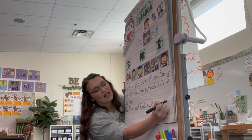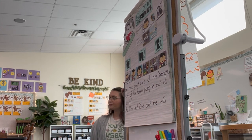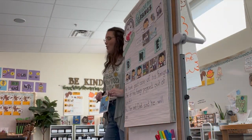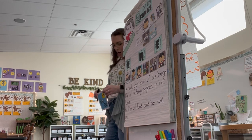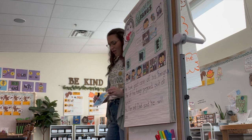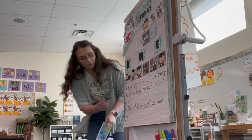Will. And in the word will, L is bringing his twin brother. When superhero O is in the sky, OW will actually say O, like in the word grow or blow. So we're going to use this OW because he's a superhero.